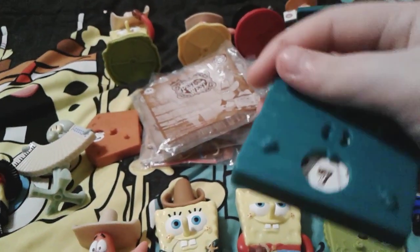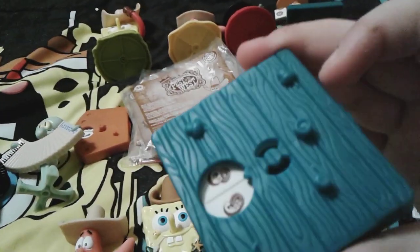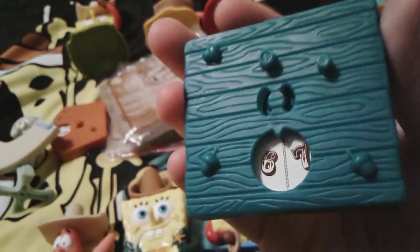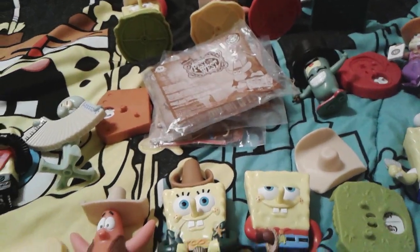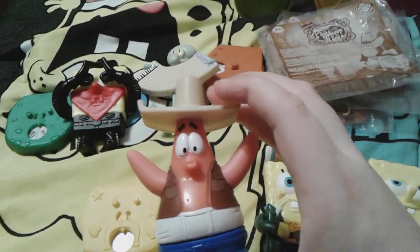And then here is her little stand right here. It's this nice dark tealy color. Has the exact same number game right here. Okay. And then here is Pico's Patrick.